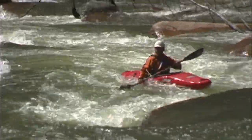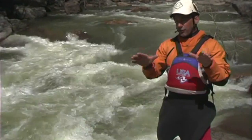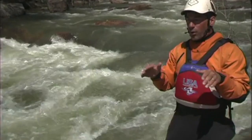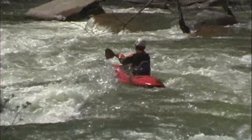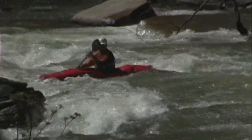There's one thing you do need to be aware of with rocks. The rocks are usually somewhat rounded, so the corners of the rocks, there's going to be more water going over them. More water means more of a hole. So if you're going to be going really close to rocks, be aware that almost every rock on the corner has some sort of a hole.